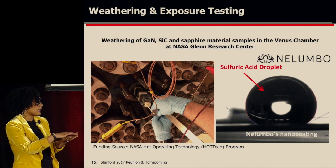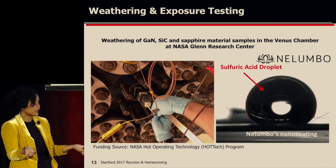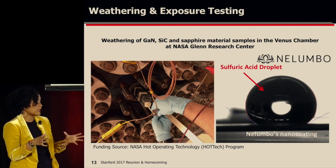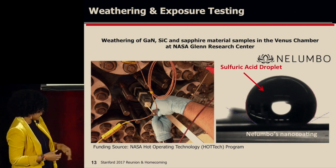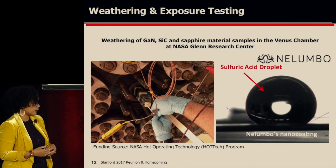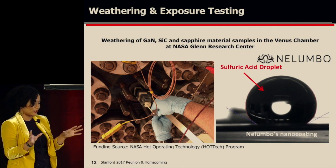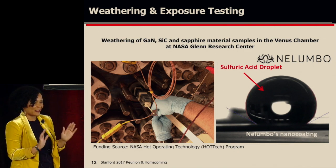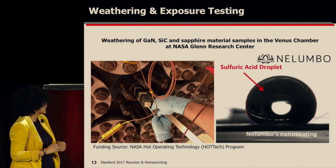So what if we had a nanocoating that actually repelled that sulfuric rain and prevented it from actually etching and eroding the surface? What you're seeing here is a droplet of sulfuric acid. Yes, my students have a lot of fun in the lab, and we worked very carefully with the various chemistries that we utilized.